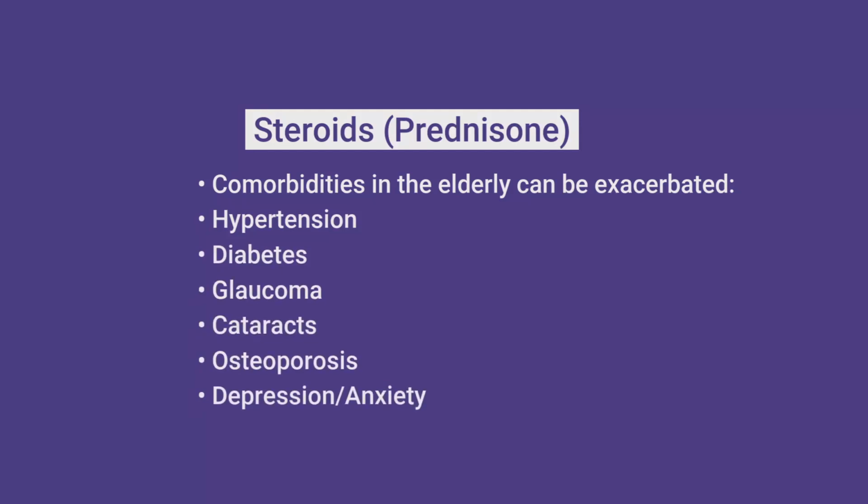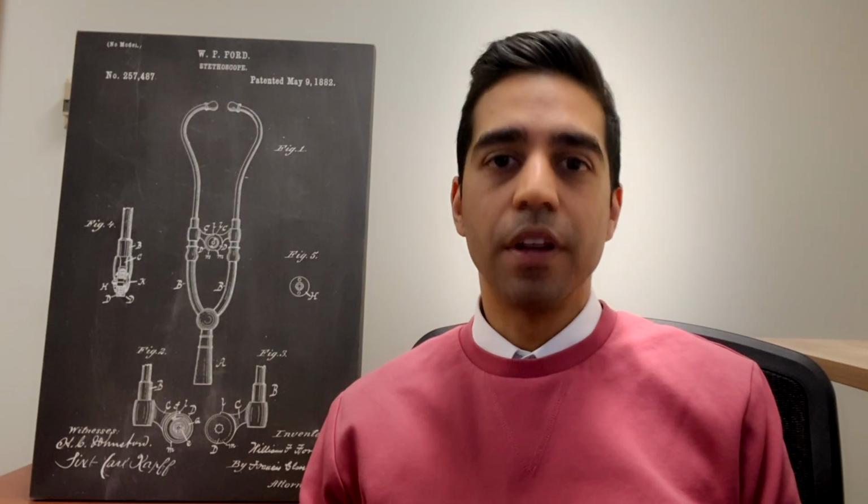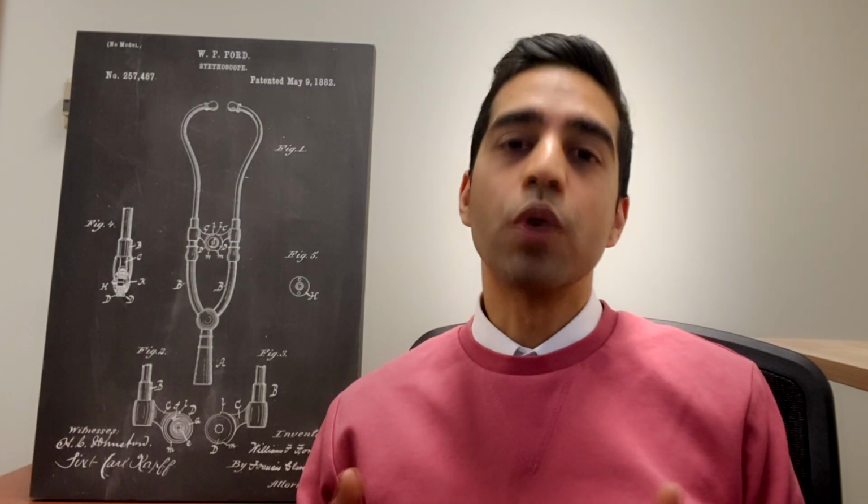Now, prednisone can have many side effects, and this is important, especially when we're talking about the older patient population, which may have underlying comorbidities that are exacerbated by steroid use. We know that there are comorbidities such as hypertension, diabetes, glaucoma, cataracts, osteoporosis, even depression and anxiety that can be worsened by steroid use. So how can we get around that?